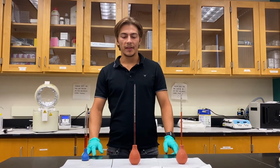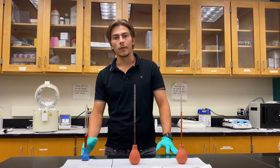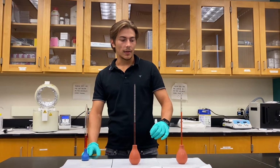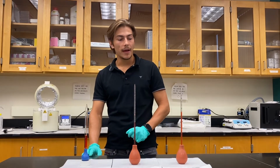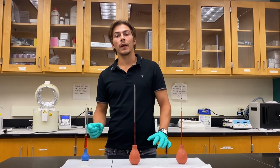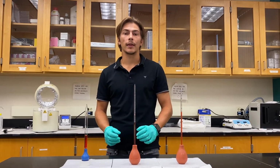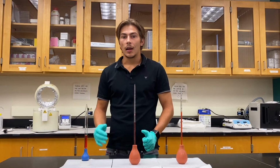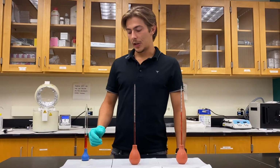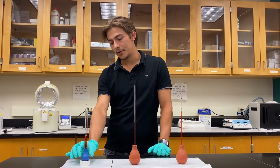So here I prepared a very simple experiment in order to show the concept of moving fluids. I have some different bulbs and graduated glass pipettes that are filled with colored water. I'm going to be using my fingers to apply pressure to the bulbs, and we're going to be looking at what's happening with the level of the water in the pipette. So if we look at the first example here, let's see what happens when I apply some pressure.